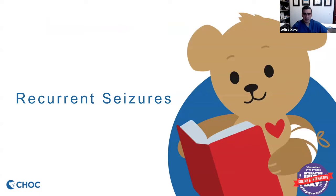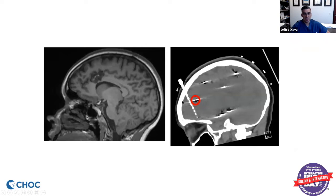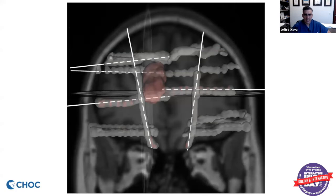So in this case, what we did is we went back and looked at all of the data. We got the MRI, we registered it with the preoperative imaging, with the postoperative imaging. We overlaid the imaging that had the electrodes in place with the imaging that had the ablation in place. We did some 3D modeling here to really pinpoint exactly which contacts the seizures were coming from, which contacts were ablated, and see if maybe there was some overlap there that didn't quite get treated as well as we would have liked.